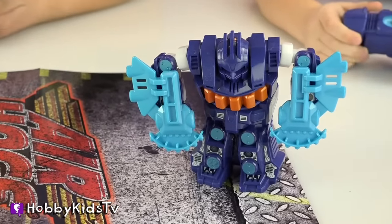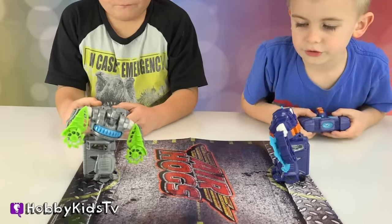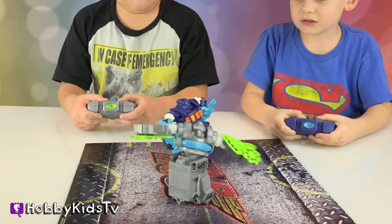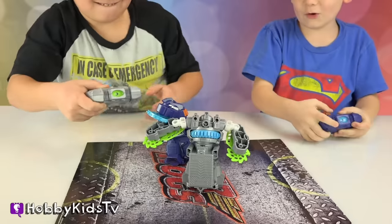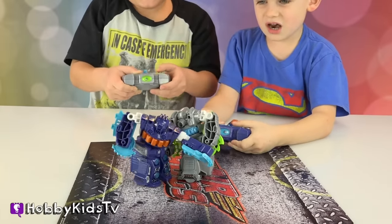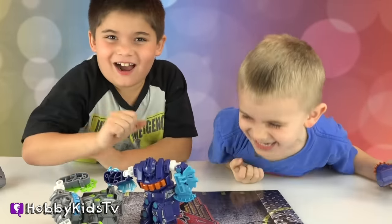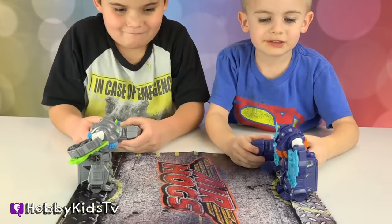And check out those weapons, man. Those things look gnarly. You guys ready to battle? Mm-hmm. Ready and battle! It's all tied up. Whoever wins this one wins it all. Ready, set, go!